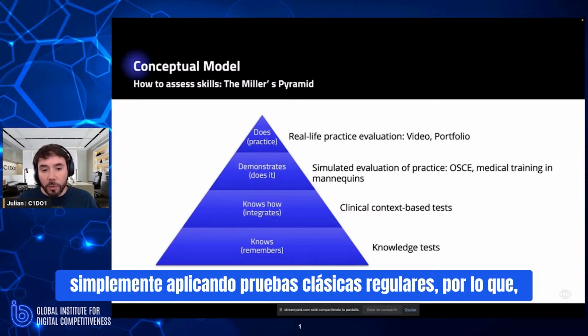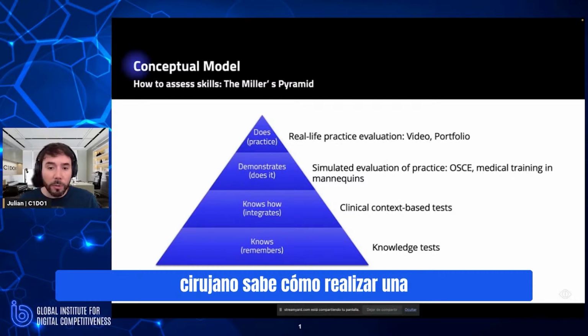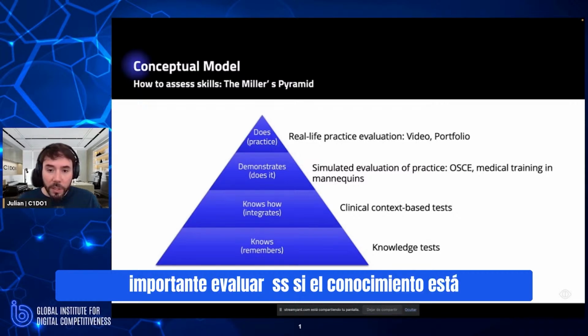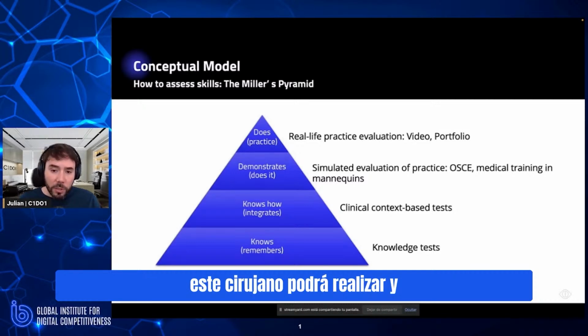tests. So for instance, if you want to know if a surgeon knows how to perform an appendectomy, it is not only important to assess if the knowledge is okay, but also if the skills are there. So will this surgeon be able to perform and treat the appendicitis?